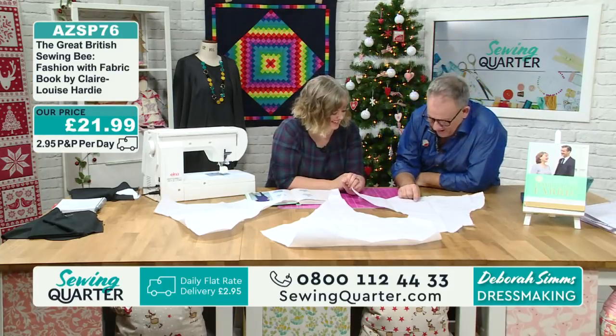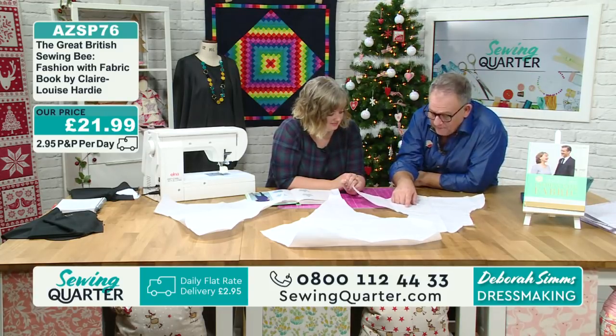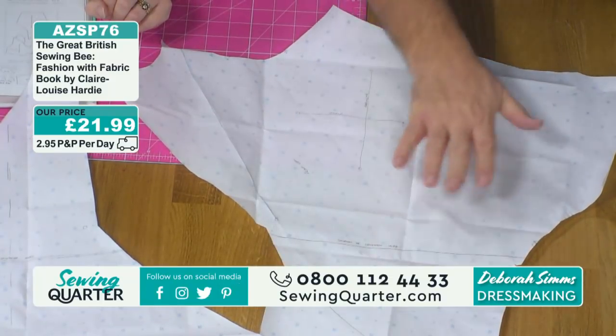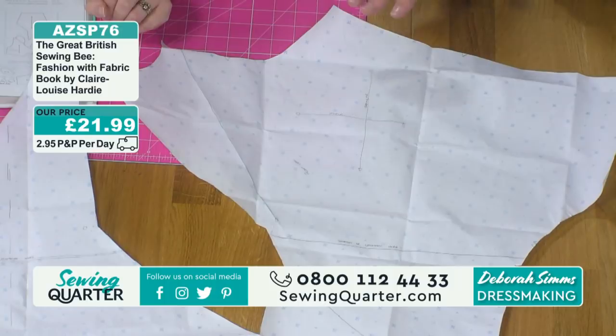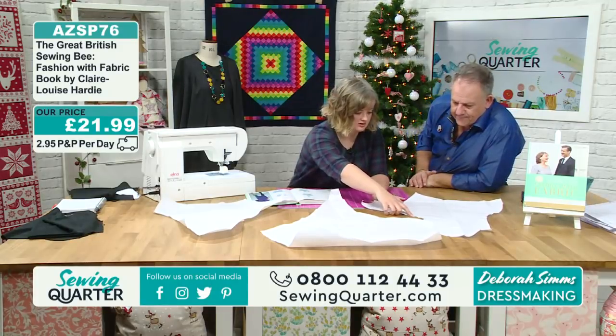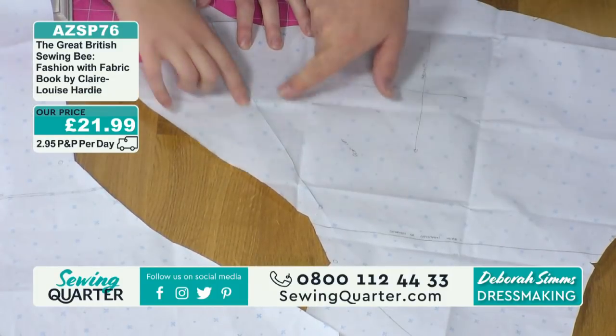Let me just put my glasses on so I can see. It's very small writing. Grain line, stretch. Shorten or lengthen here, very important, front left. Yep. And then all these other lines that are on here, are they all for matching things up later on? Yeah, so you can see here on this one, there's a line that goes right across here. That's actually a really important marking.